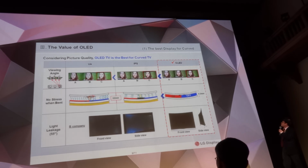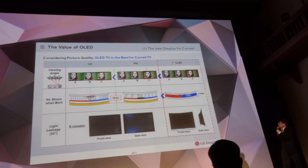Also, the thickness of the OLED is only 4.3 millimeters, while the LCD thickness is over 30 millimeters. So it's relatively easy to bend, and that doesn't cause any problem of picture quality at all. Also, the OLED TV doesn't have any liquid crystal and backlight system. So when you bend the panel module by force, in the case of OLED it doesn't cause any picture quality problem, especially light leakage. There is no light leakage in the OLED TV.